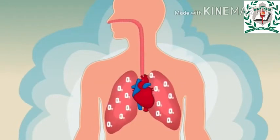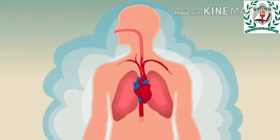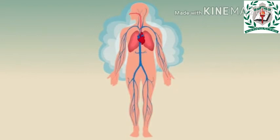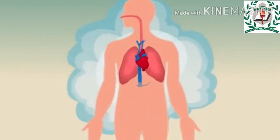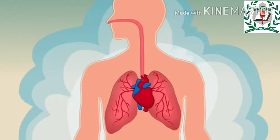From there, it has to find its way to every other part of your body, and the blood is its delivery service. The heart pumps blood to the lungs to pick up oxygen, then pumps the oxygenated blood out to the rest of the body. After the blood has delivered all the oxygen, it picks up carbon dioxide, a waste product. Then the blood goes back to the lungs to drop off the carbon dioxide and pick up more oxygen. And the whole process begins again.